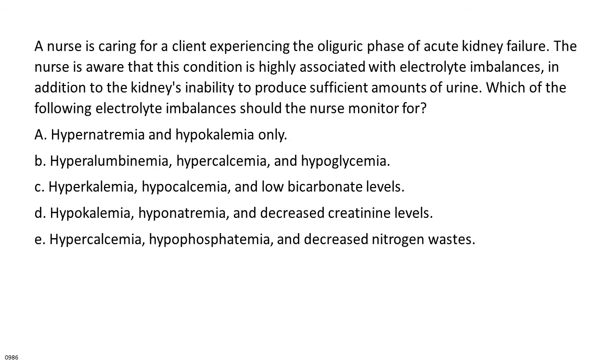A. Hypernatremia and hypoglycemia only. B. Hypermagnesemia, hypercalcemia, and hypoglycemia. C. Hyperkalemia, hypocalcemia, and low bicarbonate levels. D. Hypoglycemia, hyponatremia, and decreased creatinine levels. E. Hypercalcemia, hypophosphatemia, and decreased nitrogen wastes.